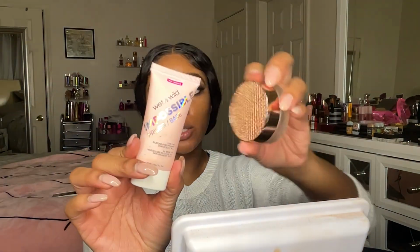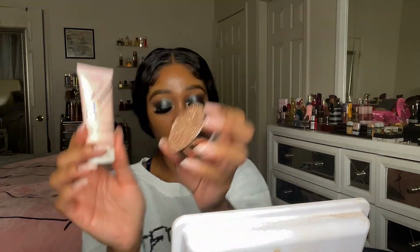So today I'm going to be using my Wet n Wild Impossible primer as well as my Tarte Smoothing Primer. This Tarte Smoothing Primer is gonna get me right and snatched and matte and flawless every single time. And then for my foundation, I'm going in with my Sephora Best Skin Ever foundation. I'm using a lot of my Shop My Stash items. So like I said, if y'all haven't checked that out, just go give it a look.